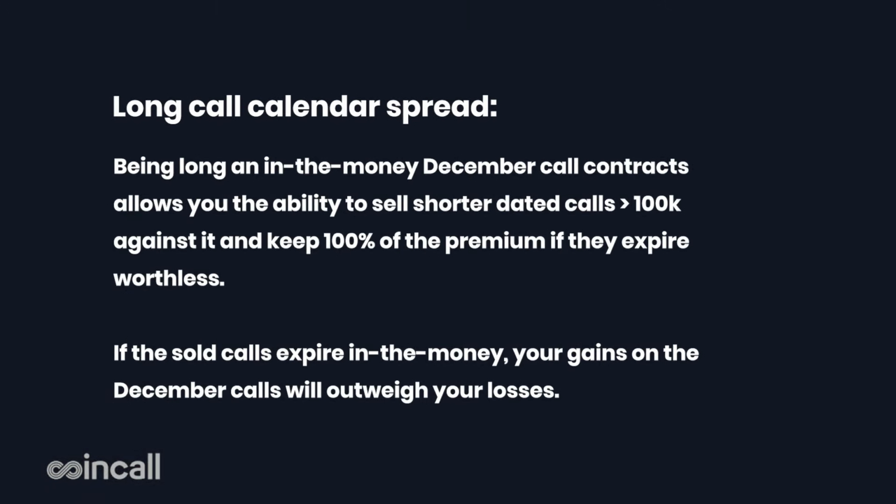Think of it this way. If Bitcoin were to reach $100,000 by the fall, that $70,000 December call contract you bought during the green phase would have already turned into $30,000 of intrinsic value. At this point in time, the market would likely be so irrational that you could sell call contracts above $100,000, expiring in just a few short weeks, for a few $1,000s a piece. Maybe even more if the implied volatility level rises fast enough. Heck, you could probably even sell $200,000 calls for a few $100 each. Then when they expire worthless, guess what? All that risk premium you collected upfront becomes your new pocket change.